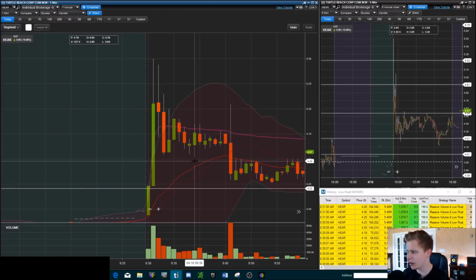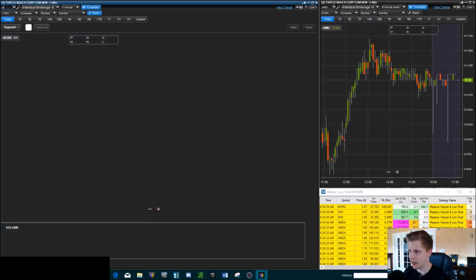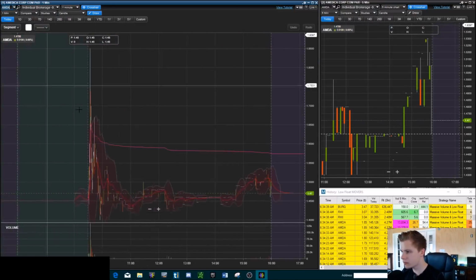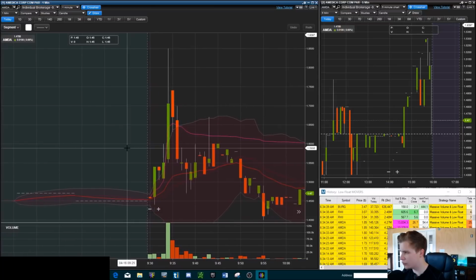After HEAR, you can see we had some things pop up on the low float scanners. AMDA did nothing, and the whole time it was just HEAR. AMDA did squeeze up a bit. Let's check that out real fast. It squeezed up a tiny bit from 155 up to 185, so not a bad move whatsoever.